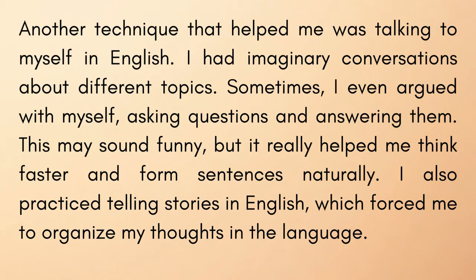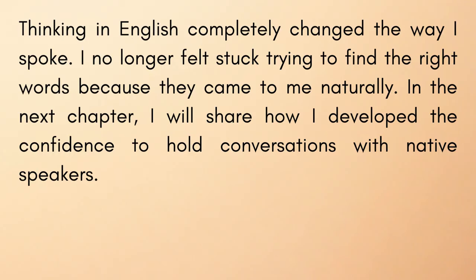Another technique that helped me was talking to myself in English. I had imaginary conversations about different topics. Sometimes I even argued with myself, asking questions and answering them. This may sound funny, but it really helped me think faster and form sentences naturally. I also practiced telling stories in English, which forced me to organize my thoughts in the language. Thinking in English completely changed the way I spoke. I no longer felt stuck trying to find the right words because they came to me naturally.